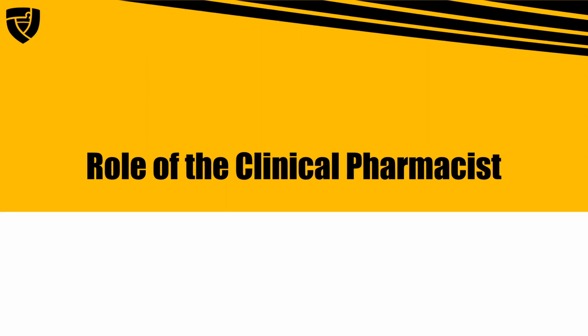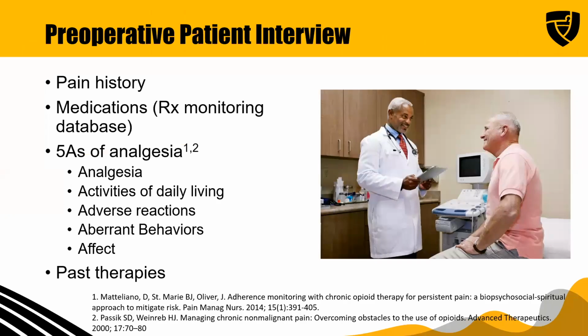So now we're going to look at our pharmacist's role in managing this acute pain. What if this is something I see as an opportunity at my hospital? Where does a pharmacist fit in? How do you go about implementing these recommendations? We want to look at the very beginning of where a patient may start in a perioperative window. What does that patient interview look like?